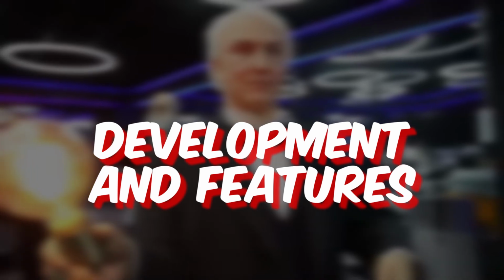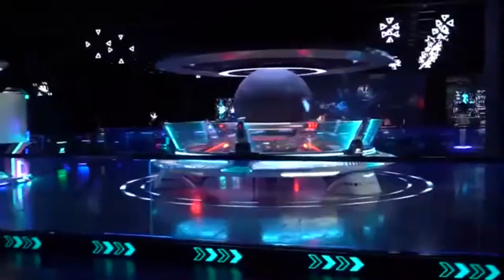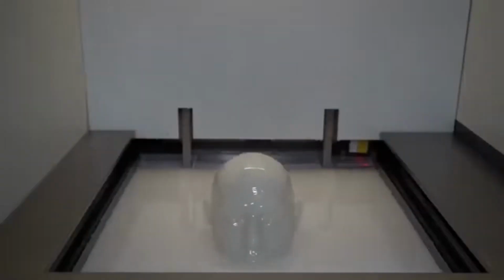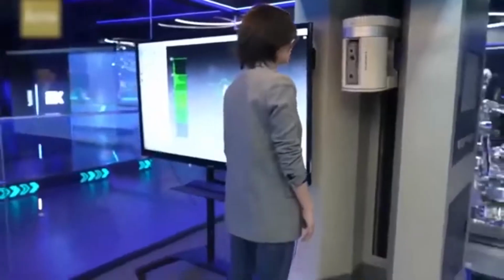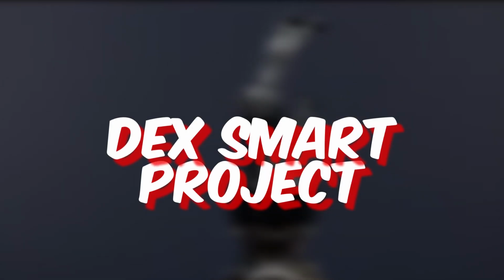Development and features. Founded in 2013, X Robots is a pioneer in advanced technology, focusing on researching, developing, producing, selling, and servicing intelligent bionic humanoid robots. At their workshop in Doan, you will find a bustling scene with silicone masks, hands, feet, and humanoid torsos in different stages of being put together. These robots showcase cutting-edge technology, yet their main role for now is to be featured exhibits at X Future Science and Technology Museum.